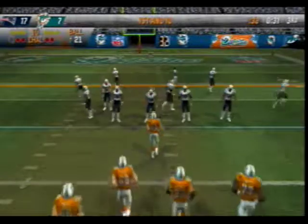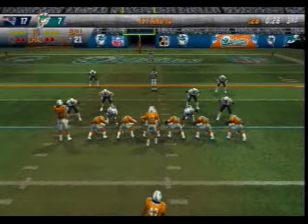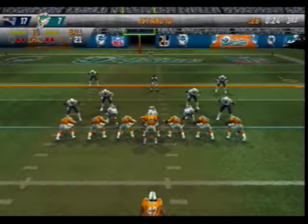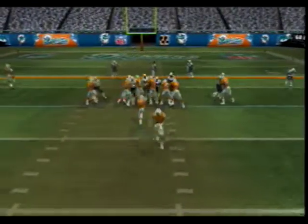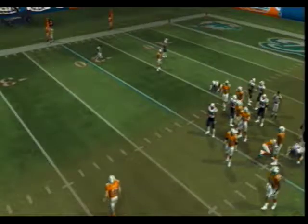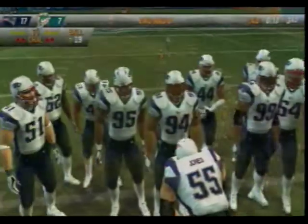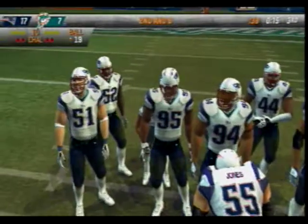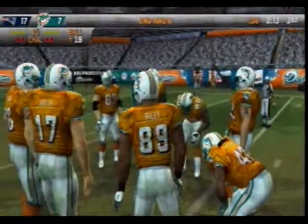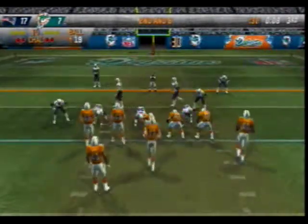First and 10, ball on the 21-yard line. They've driven it into the red zone and need to come up with some type of score here. Hand it off. They'll spot this one at the 19-yard line. It's three tackles so far for him today. Stringer takes it up the middle for a yard or two. And this is the eighth play of this drive. They're inside the 20.